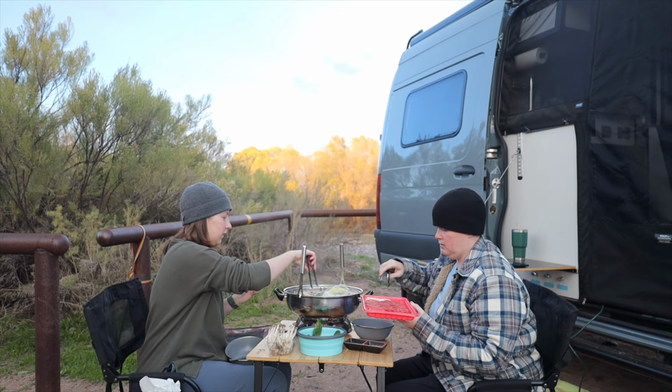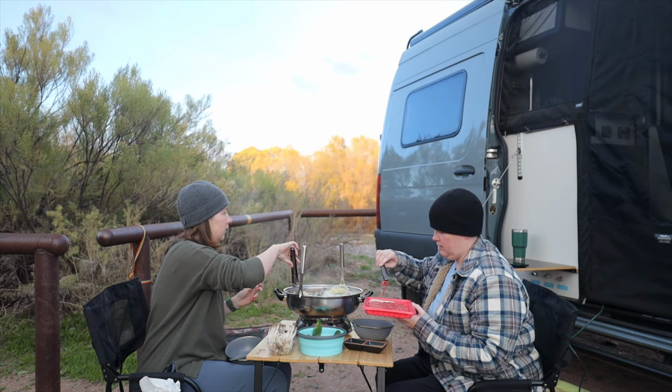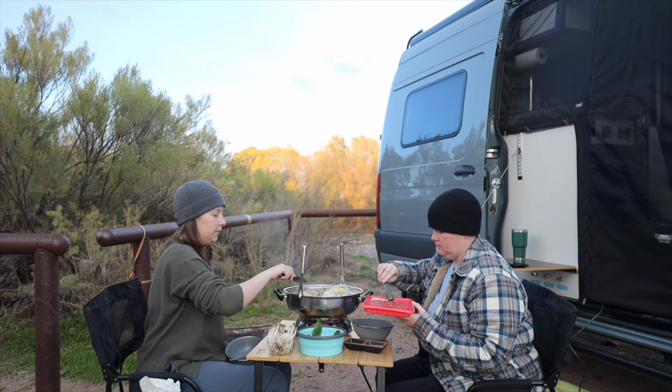So we tried plugging the hot pot into the Jackery, and we think it's overpowering it. So we're gonna try and plug it in the van and see if that works. We'll start with some meat. Is this the regular one? Yep. Okay.